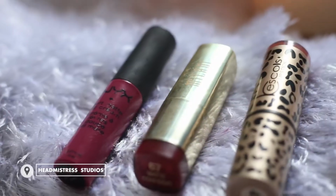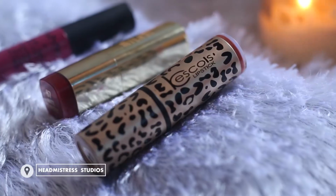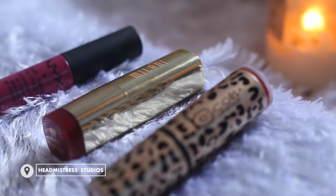I'm going to show you a few of what I have in my makeup basket. There are different types of lipstick. There are matte lipsticks and lipsticks that have a bit of moisture in them. There are cream lipsticks as well. So I'm going to show you a few of what I have here. This is from Milani. It is their matte lipstick in the shade Matte Confident, and it's red.